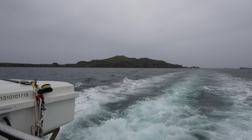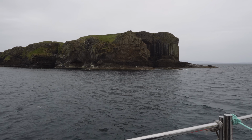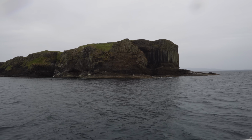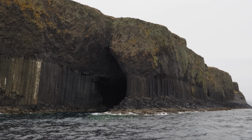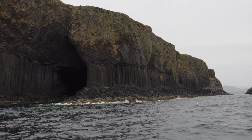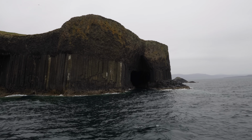We departed Lunga and headed towards the Isle of Staffa, about 25 minutes away. Staffa is a small, uninhabited island, known for its dramatic volcanic landscape and sea caves. It's most famous for Fingal's Cave, an impressive natural formation made entirely of hexagonal basalt columns, similar to those found at the Giant's Causeway in Northern Ireland.